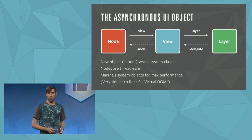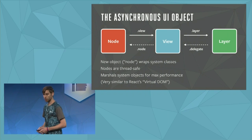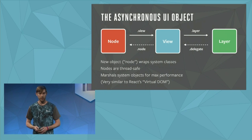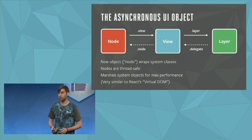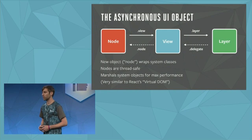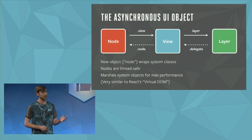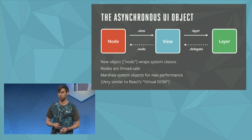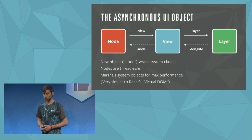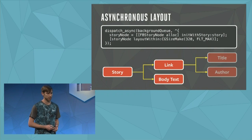So instead of programming directly to views, we programmed to an intermediate concept called a node, which is a thread-safe API that we control. And it marshals interactions to the system objects to maximize performance. If you were here for the React talk, this is very conceptually similar to the virtual DOM. They're parallel concepts. This is not declarative, for example, but fundamentally abstracting away from system performance limitations has proven very successful for Facebook. So how does this solve the problems I mentioned earlier?